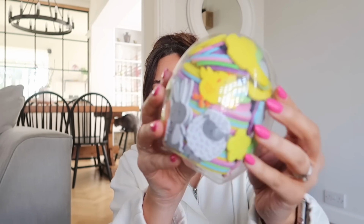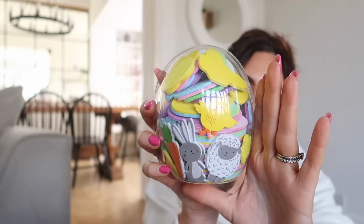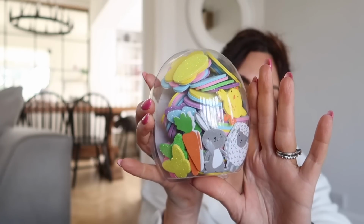But anyway, the boys have got to make their Easter bonnets this week. Vinny's not really that interested in it. Renzo and Orlando, they love a bit of crafting. So I bought these because I thought these would be quite nice to pop on their Easter bonnets. They're just little foam stickers, but with an Easter theme. I thought those would be quite good to make the bonnet a little bit more Eastery. So I got those for the boys.